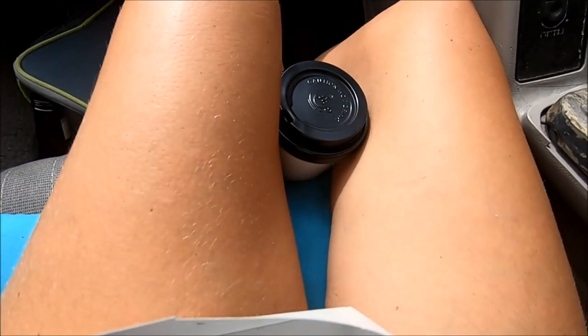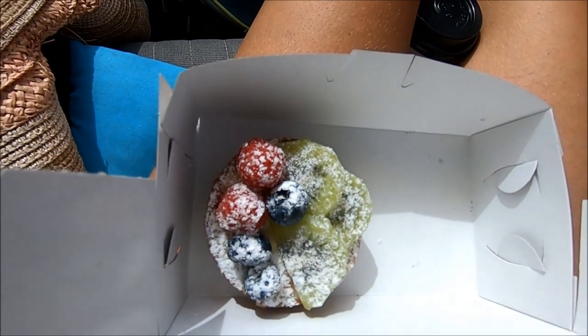Got a tart and a coffee at a bakery in Aguadilla.